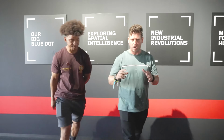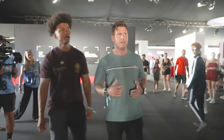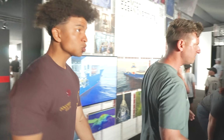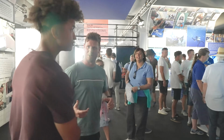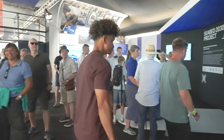Let's walk and talk. I want to show you something, a project that I think is crucial for what we're doing here in the Future Lab. Just over here we've got our globe, the Seabed 2030 project. I'm not sure what's more impressive, the tech or our crew navigating us through this Pan's Labyrinth. They're doing a pretty good job, aren't they? Let's go over. Can you see the globe over here? Let's go around this way.